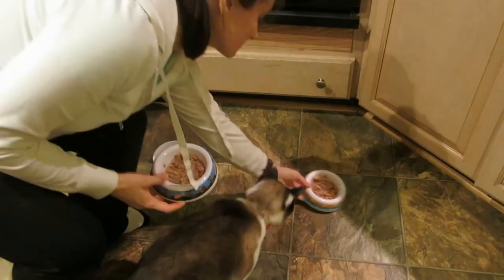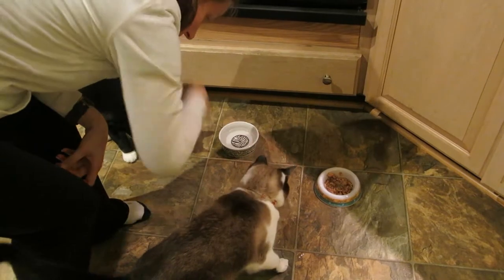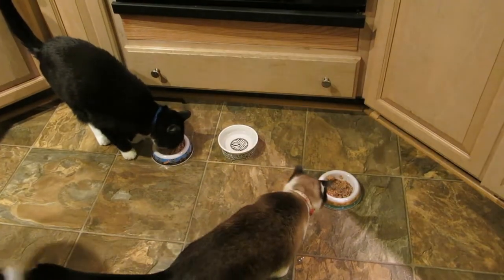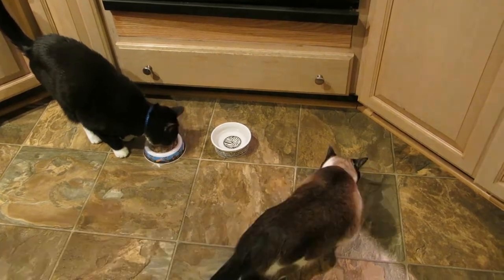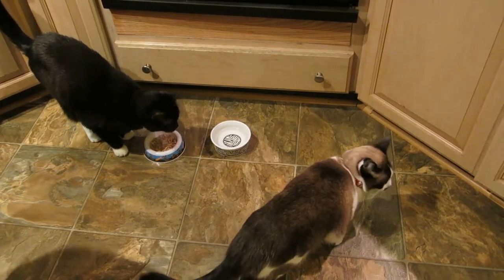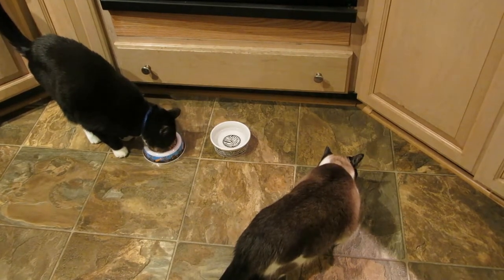Here's a bowl for each of you. Come try your Fancy Feast. One cat went straight for it. Our tentative, picky eater is checking it out. She likes it. This is a double cat success.